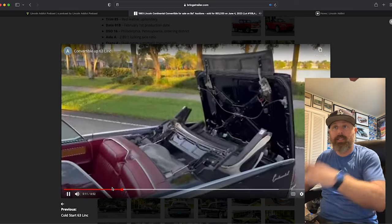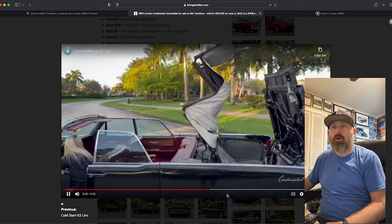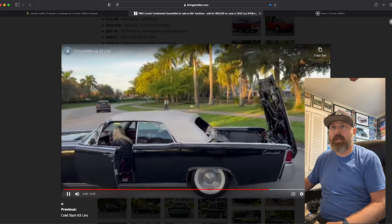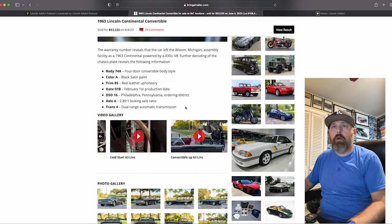The top is, of course, down. They're showing the cycle putting the top up. It's kind of funny. I had watched this. They're kind of parked like in this little roadway here. And this person actually stops over here. Is like, wow, check that out. So there are a few videos, okay?